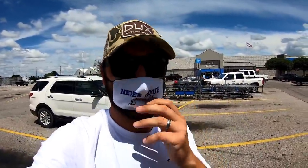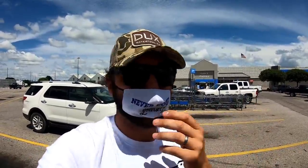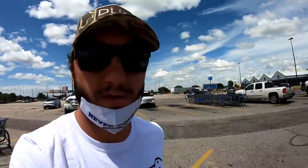Check this out. Look how small it is. Yeah, never doubt yourself. That's what I always say, right? Yeah, it's too small. I think it's made for an infant. Wonder how awkward this is gonna be. I got y'all on the GoPro just because I knew it would be a lot more low-key, especially with all this COVID stuff going on.